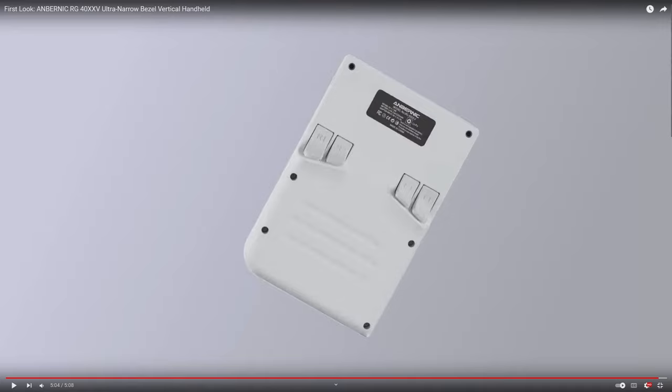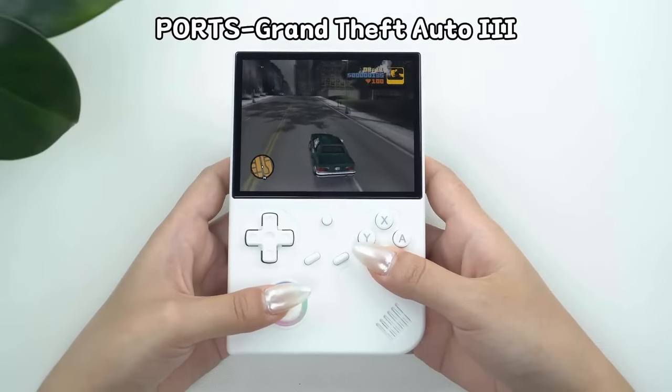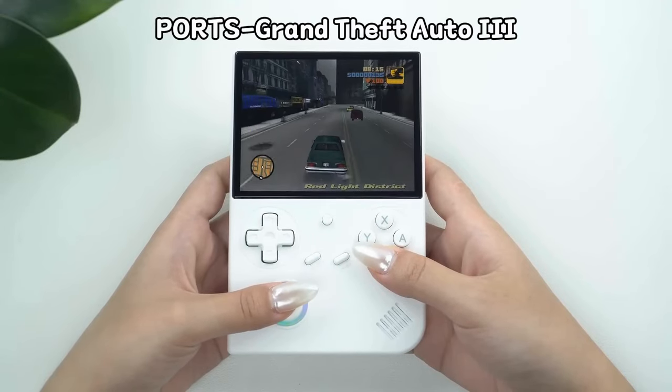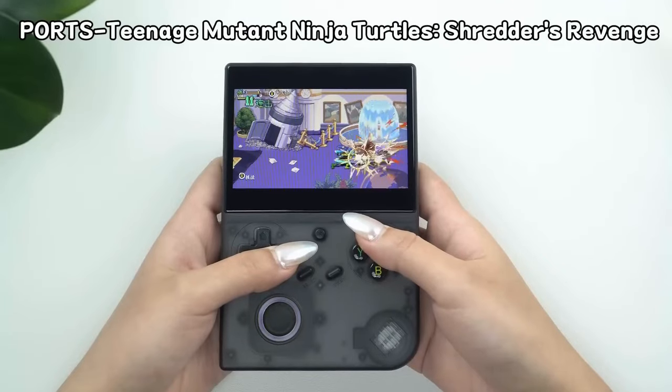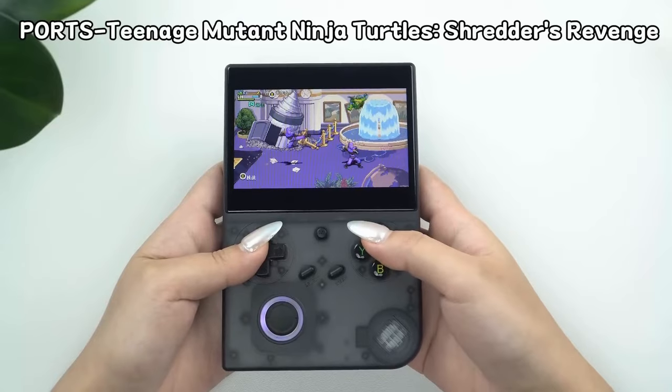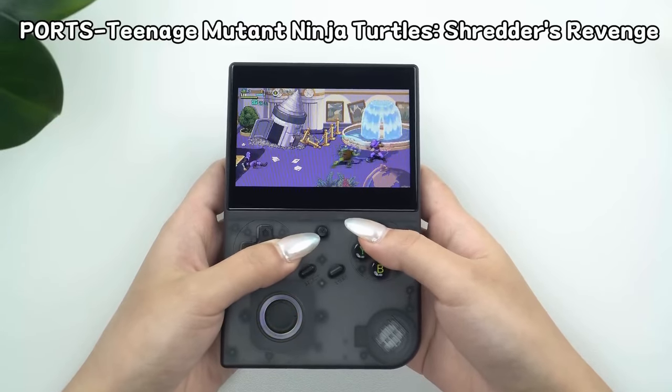So I'm guessing this depends on personal preference. A lot of people won't agree with me. I think a lot of people like the stack shoulder buttons. I'm just thinking that it would be a lot more pocketable with the inline shoulder buttons. Let me know in the comments what you think about it. Do you prefer stacked? Do you think that inline would be a good idea? Would you be picking up an RG40XXV? Is it something that interests you?